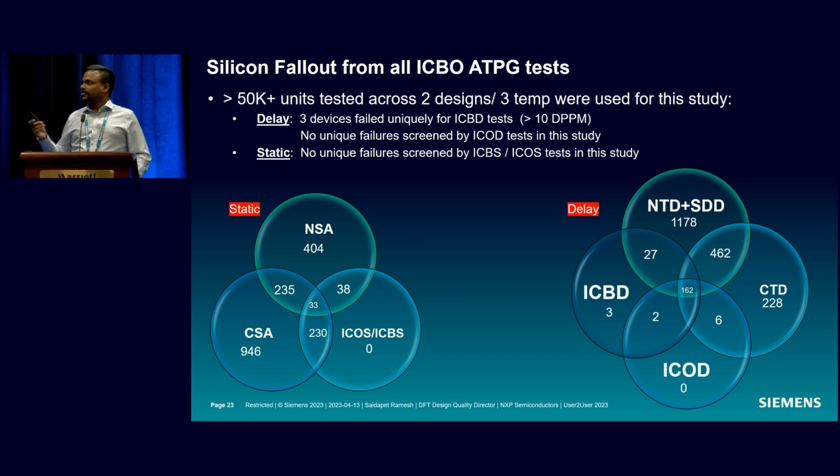But the key message from this slide is, while watching out for unique failures from these new tests, we were also trying to see how much of the new tests are actually overlapping with our traditional tests, and potentially see if we can replace our traditional tests with the new defect-oriented tests. But we have our own theories, because we do end detect on our traditional tests, which adds a lot of unique value.